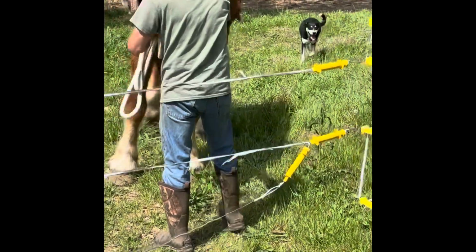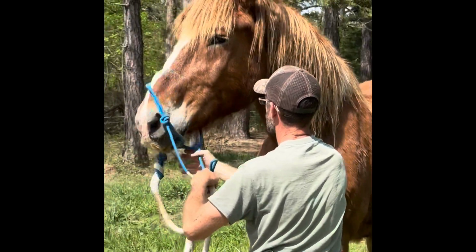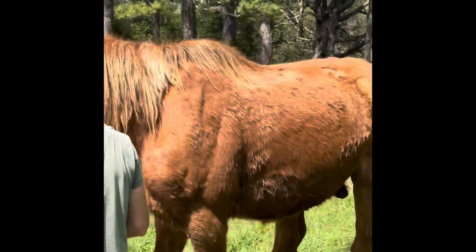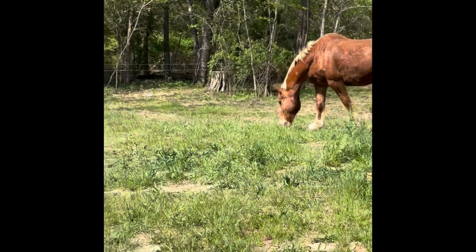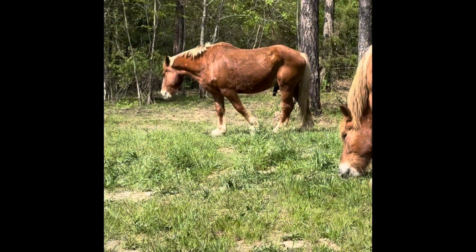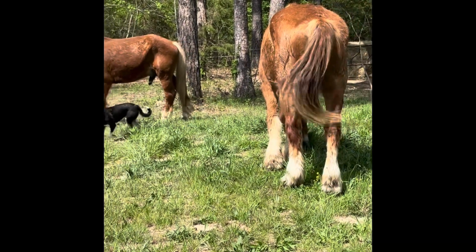And we're pretty excited about these two guys. They're already making some gains. As you can see, their conformation is changing. And they're pretty excited about their new quarantine area. It's a little bit bigger than what they were in. Well, really, it's double the size.